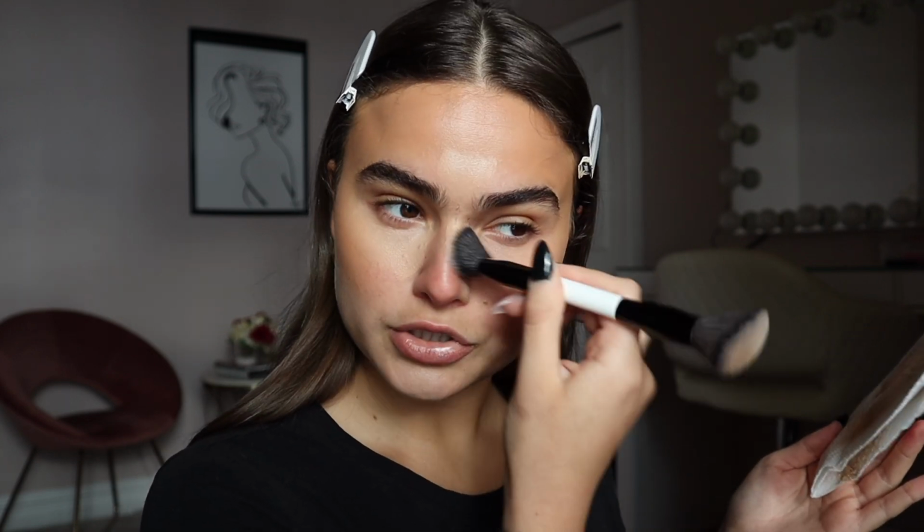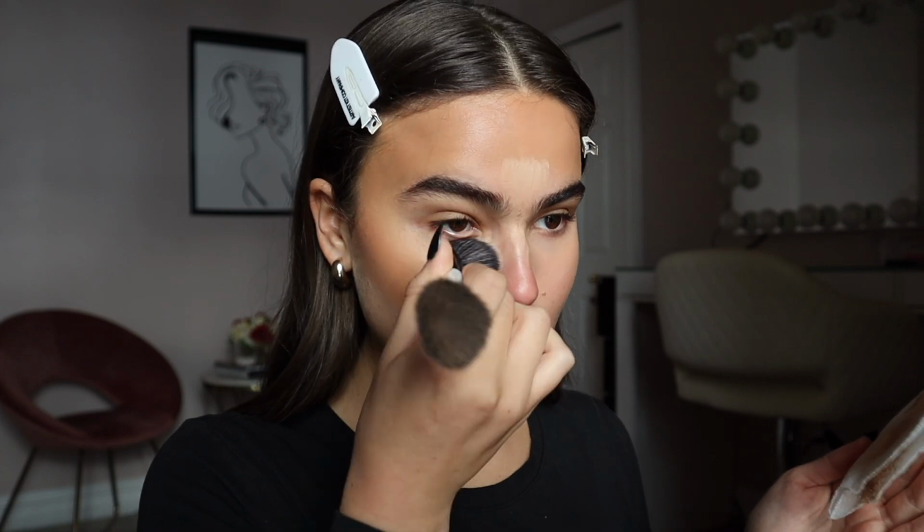And I love to keep a paper towel nearby and clean off my brush between each step. And now when I go in with blending my concealer, I'm blending it upwards towards the lash line, correcting the discoloration under the eyes while maintaining the coverage. All right, now time for the foundation.